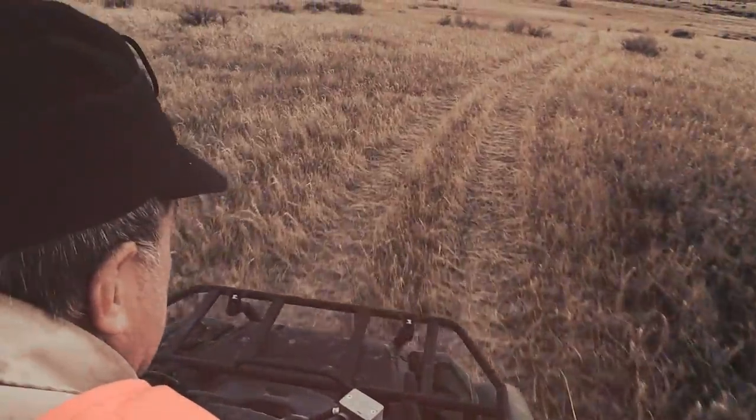I've seen a bunch of mule deer here about a mile and a half away, and we're gonna go up a coulee and see how close we get to them, see if there's any decent bucks in there.